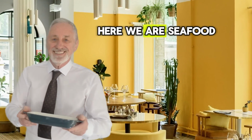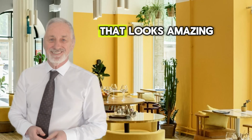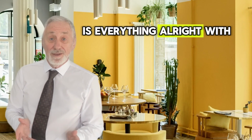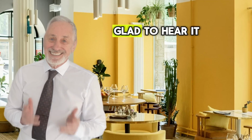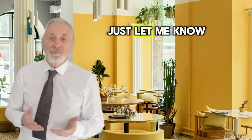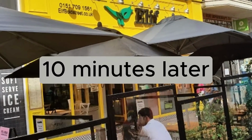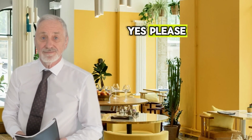Here we are, seafood casserole with a side order of mash. That looks amazing. Is everything all right with your meal? Yes, it's delicious. Glad to hear it. Are you all right for drinks? Yes, I'm fine, thanks. Just let me know if you need anything else. Would you like to see the dessert menu? Yes, please.